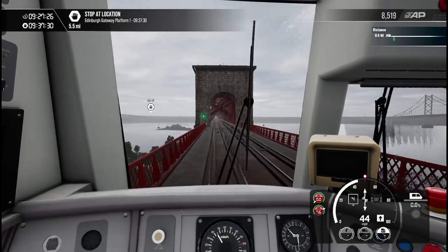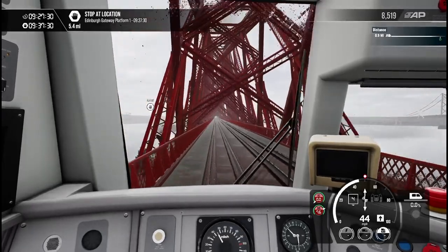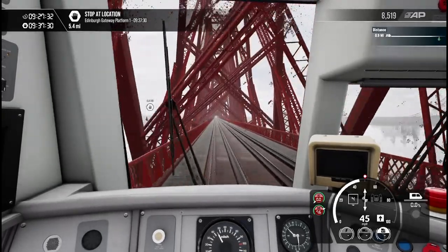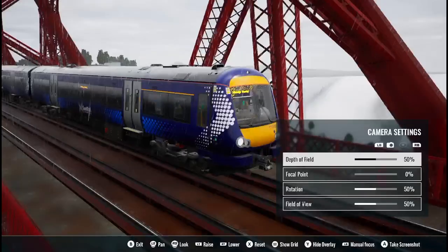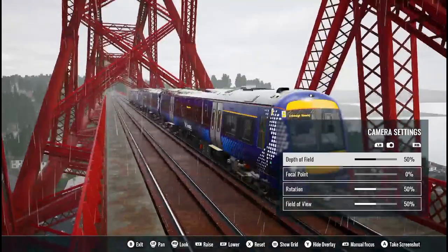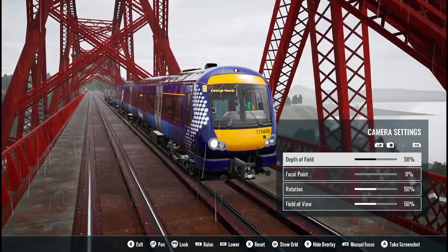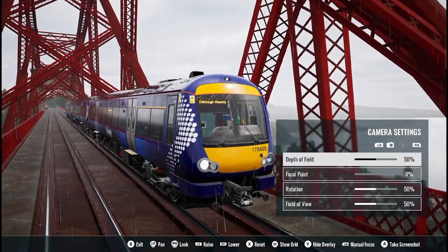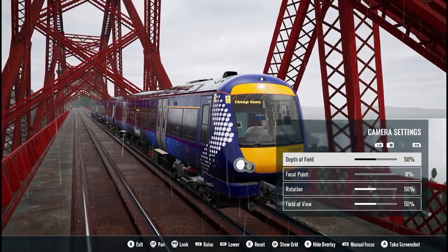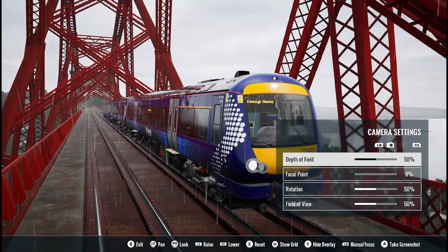Keep it in step 4. And we'll get a nice photograph going across this bridge, because we got one coming down, didn't we? So we'll get another one. We'll do it now. There we go. If you're wondering how you do that, if you just push in both your left and right stick at the same time, it automatically opens up the photo mode. Saves coming out and going into the menu and doing it that way.